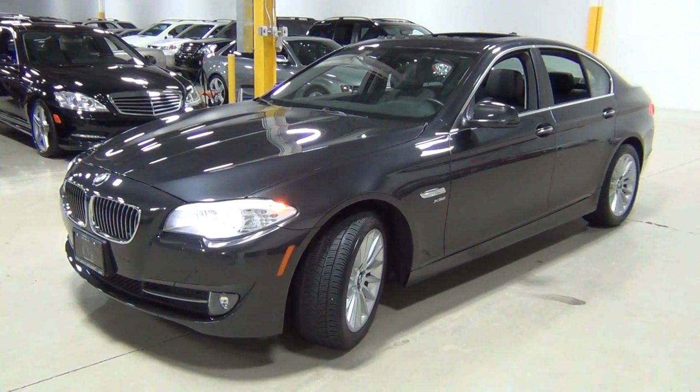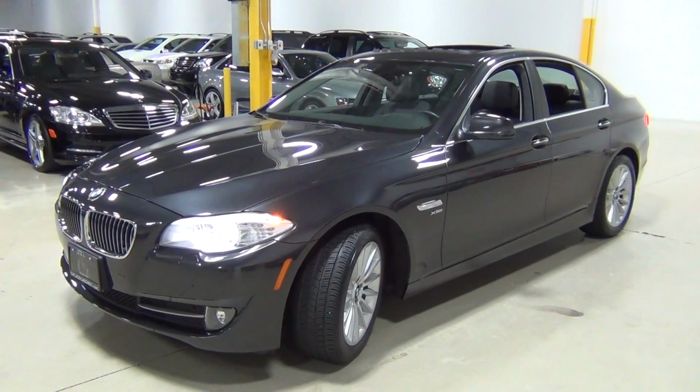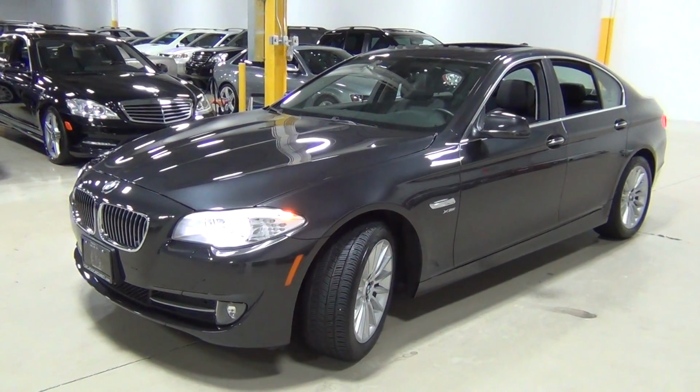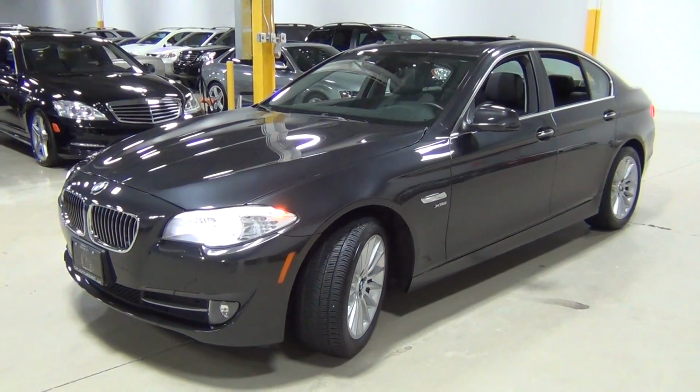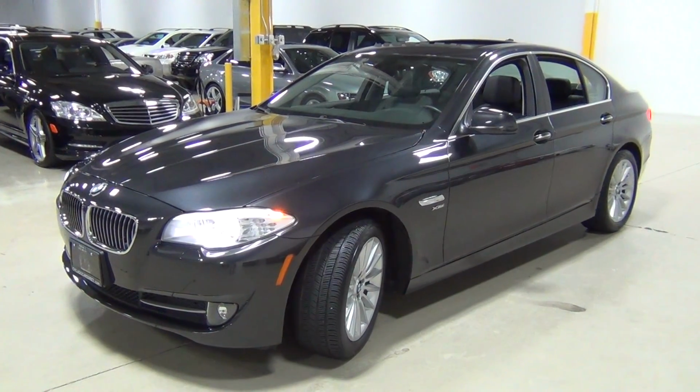We have all the service records from BMW store. And we do have the CarFax and AutoCheck report on our website at www.chicagocarsdirect.com. It was owned by one previous owner.